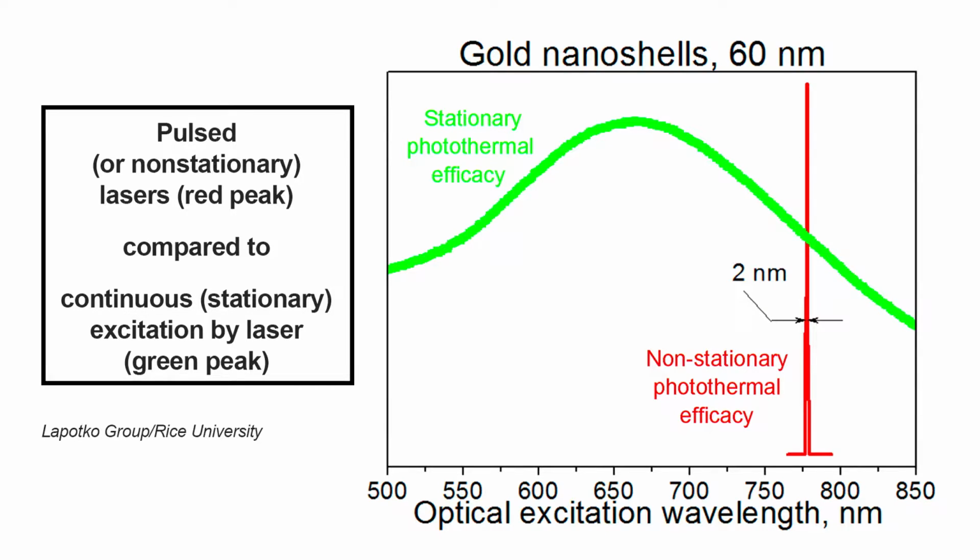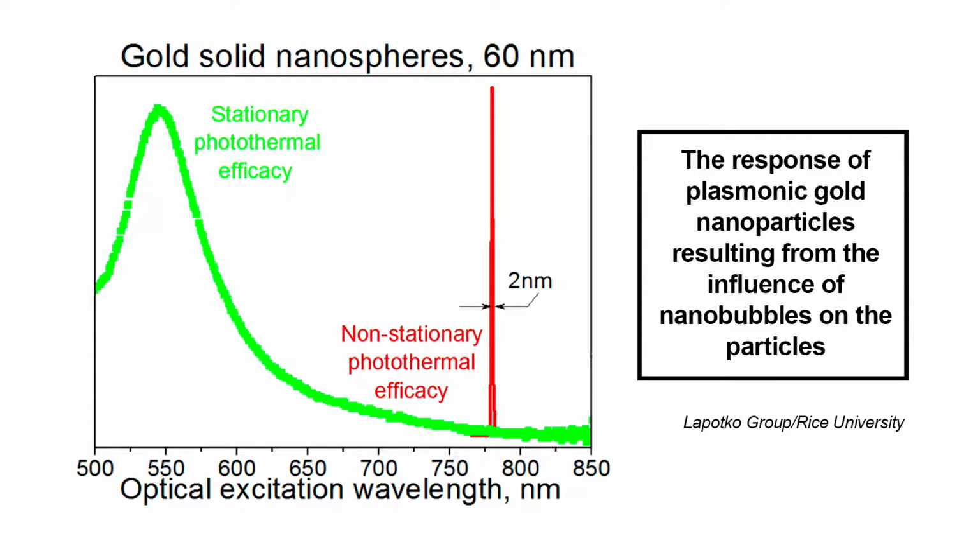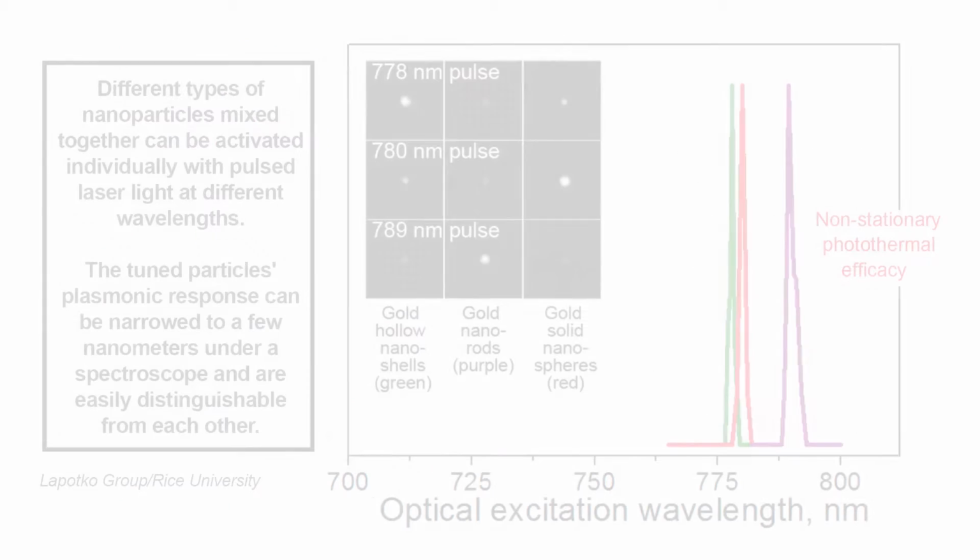The Rice lab showed basic colloidal gold nanoparticles could be efficiently activated by a short laser pulse at 780 nanometers with an 88-fold amplification of the photothermal effect seen with a continuous laser. The strong response of the plasmonic particles to pulsed rather than continuous laser excitation seems to result from the influence of nanobubbles on the particles.